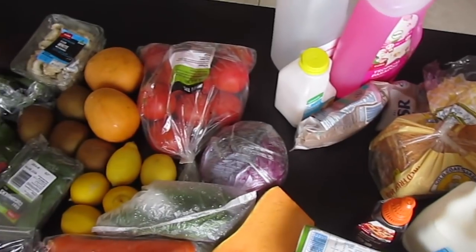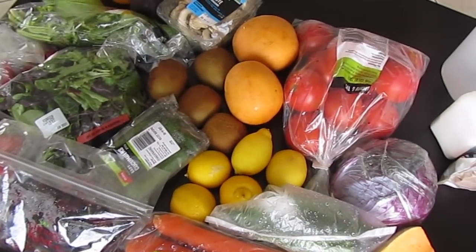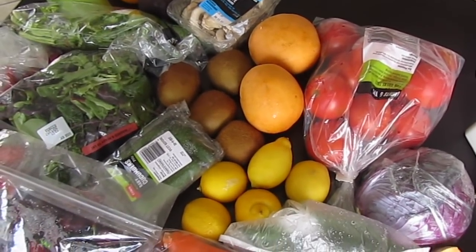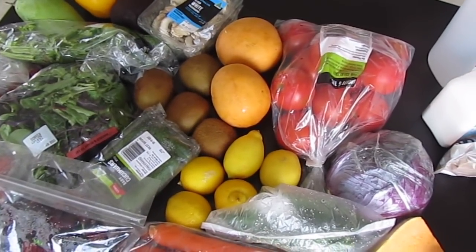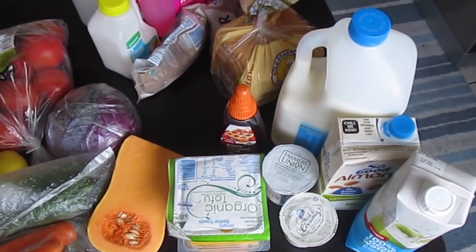So I try to clear up all these groceries and move them into their respective storage areas as soon as possible after coming back from the market. Leaving them on the kitchen countertop or on the dining table makes it more and more cluttered and messy, so I try to do it as soon as possible.